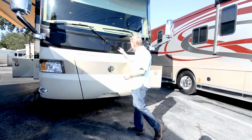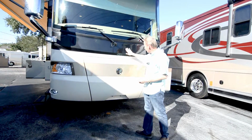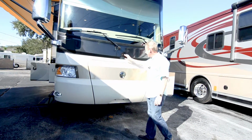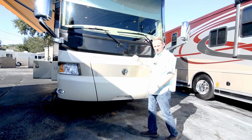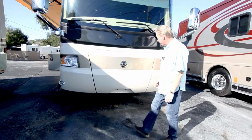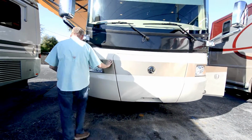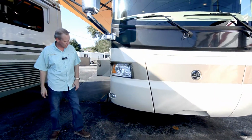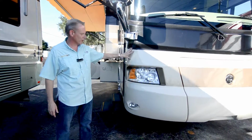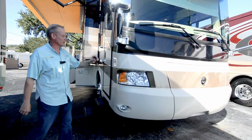There's a little bit of a little surface scuff in the diamond shield right here in the black area. Real minor. It'll probably just wipe right out with some wax. The headlights are in great shape. There's really no bug marks or rock chips because it does have the diamond shield on it, and the diamond shield's in good shape. There's no cracking in it. There's no discoloration or anything like that. The front is in just really, really excellent condition.